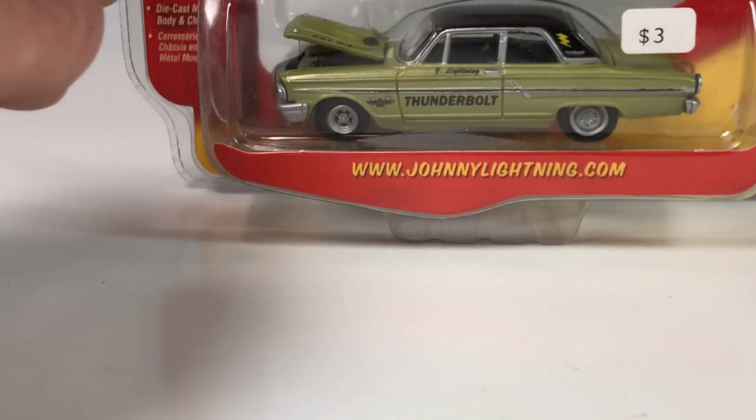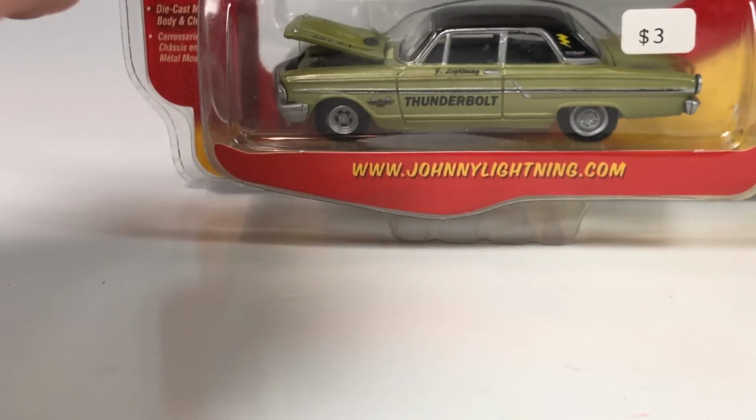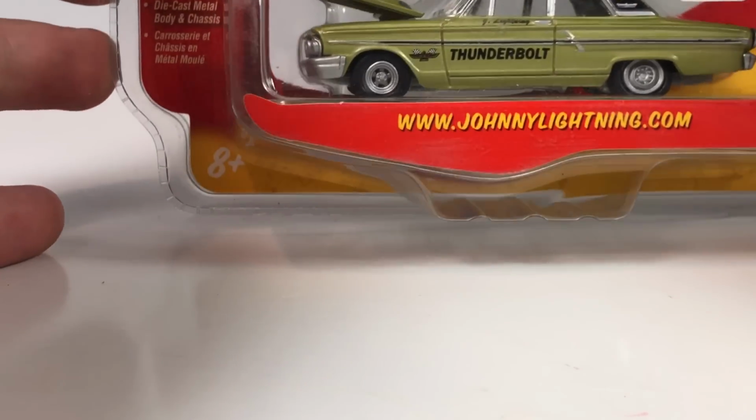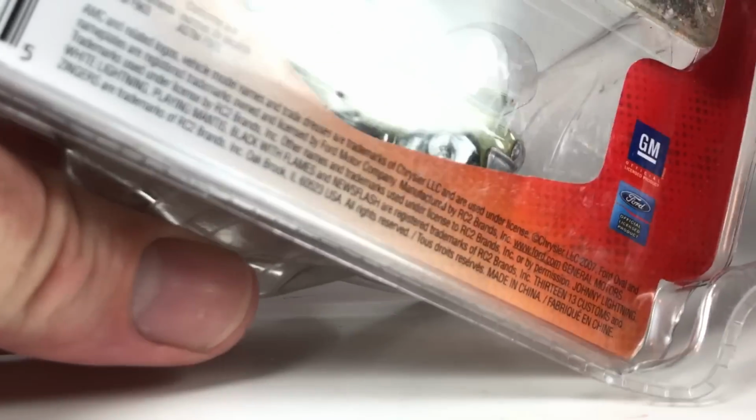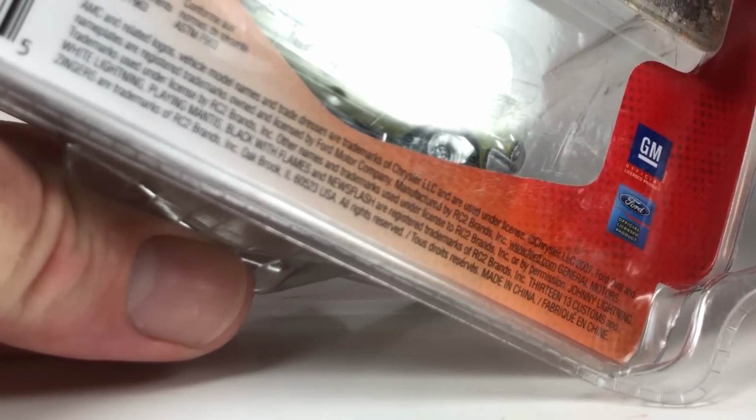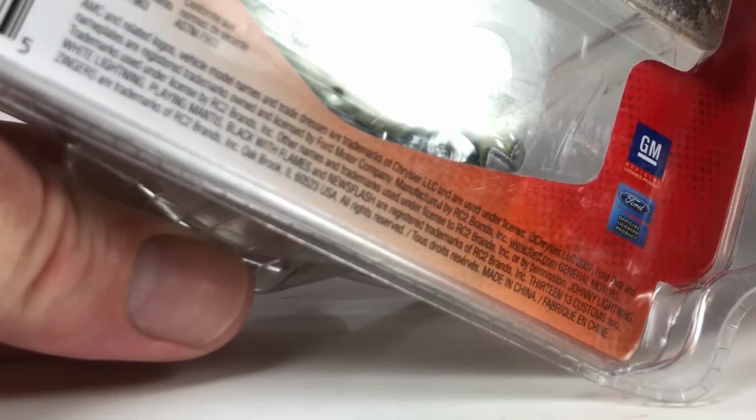All right, Johnny Lightning. $3, I think, is a steal for this car. It's a cool looking one. Ford Fairlane Thunderbolt. New tool. This is in a Johnny Lightning Muscle Cars. Copyright date. Sorry, I stopped mid-cut here. Where is it? 2007.